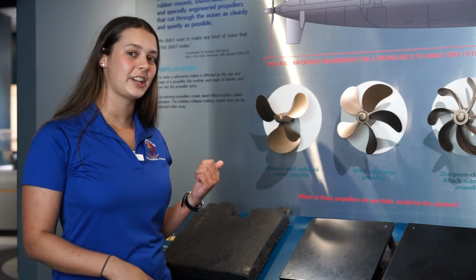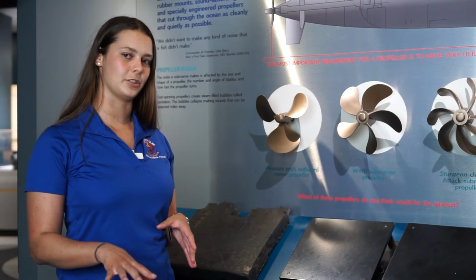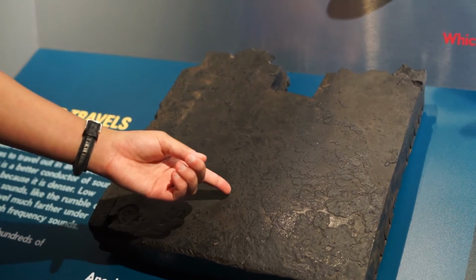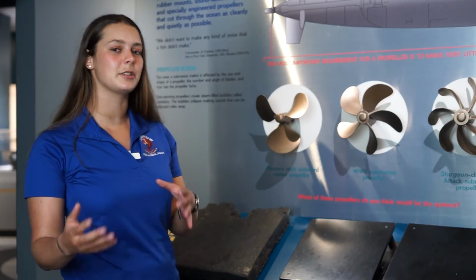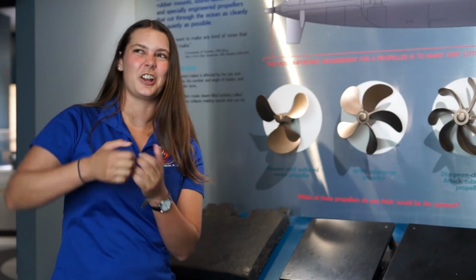Over here, you can check out some of the technologies we have to actually dampen the sound of our submarines underwater. We've got things like rubber tiles. They disperse and absorb sound waves. We've got some rubber mounts, so you don't have metal grinding on metal and you're not shooting up a big flare that's like, hey, just in case you were looking for me, I'm right over here.